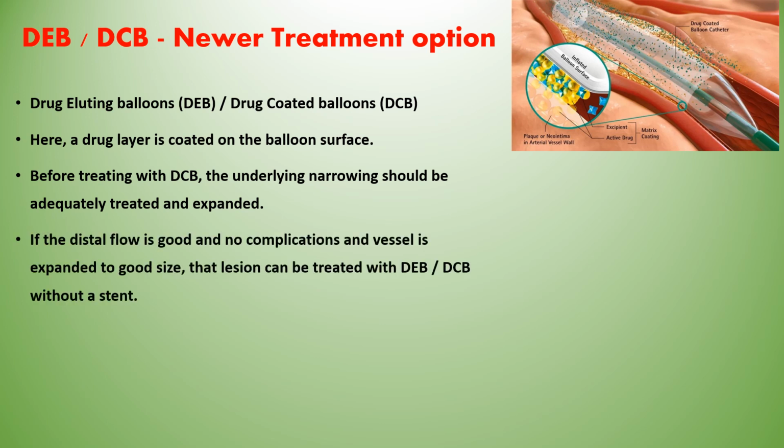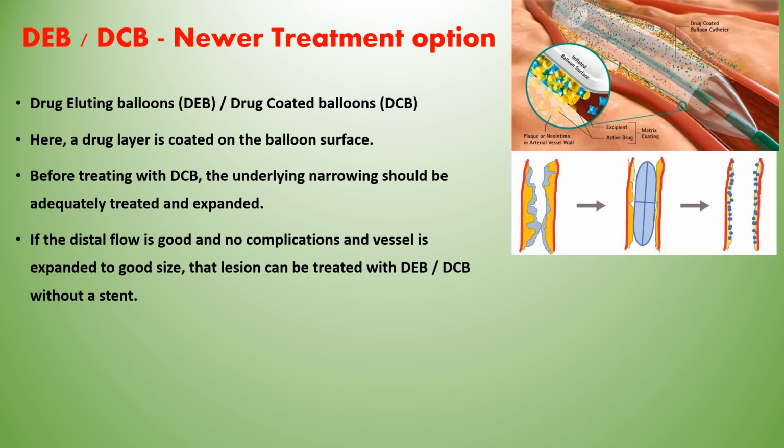So when will you consider this drug coated balloon or drug eluting balloon? After proper treatment of the vessel, if the flow beyond the stenosis is good, there are no complications at the site of the stenosis and the vessel is expanded to the native vessel size or a good size, then that lesion can be treated with drug eluting balloon or drug coated balloon without a stent. This is the procedure. First we will prepare the narrowed segment. We will open it with regular balloons or cutting or special balloons. We will expand this lumen.